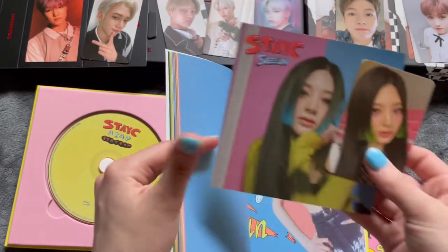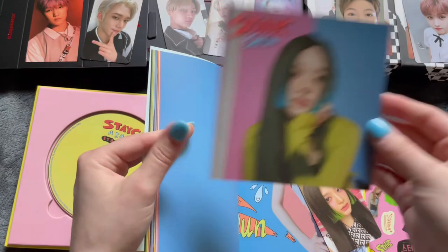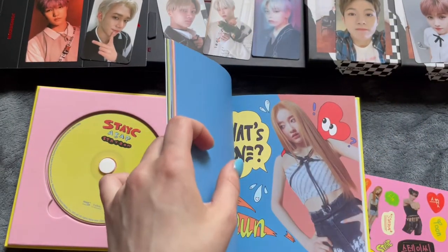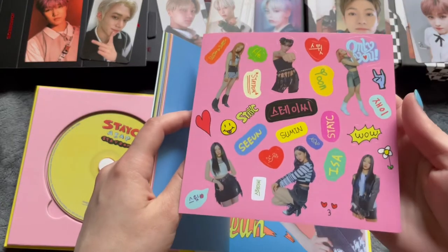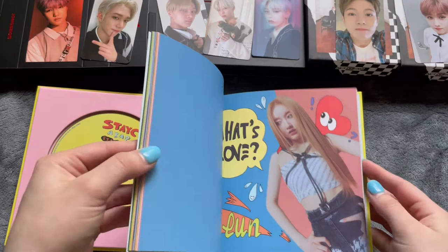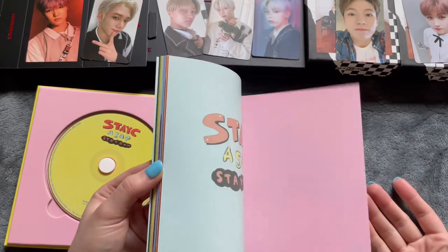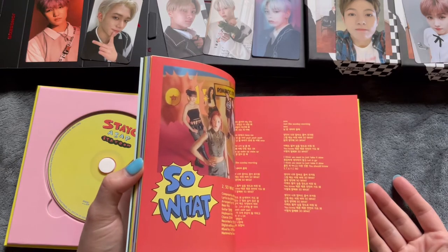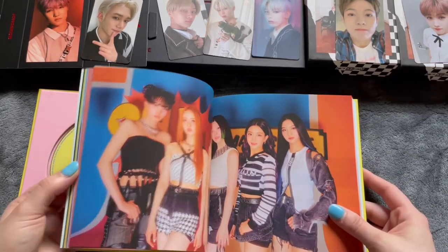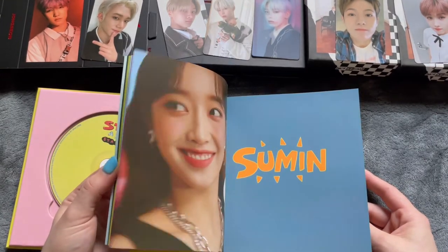Anyway, so you get a postcard and a photo card. Oh, so cute. And then you get these stickers. They're so pretty. But yes, I just love this concept so much, and this photo book is really cute and pretty. Oh my gosh.